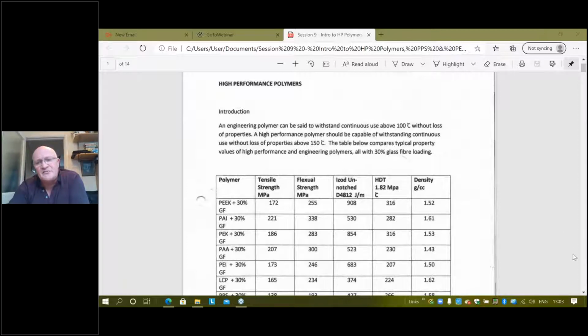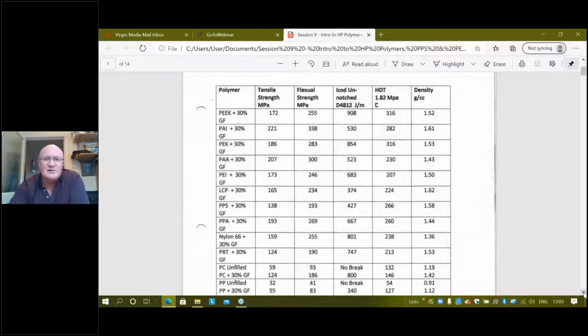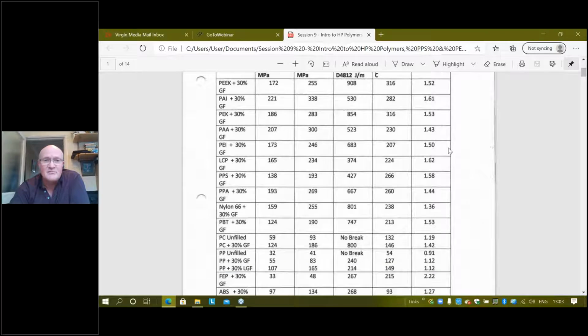Now, typically what I've done here, I've put a table together comparing engineering and high performance polymers, with one or two commodity plastics on there, to show you the range of typical properties that we have when we classify polymer materials. So here I've got a number of polymers. I've got PEEK, polyarylamide, polyether ketone, PAA. And I move down the list. We've got polyphenylene sulfide, PPA, nylon 6,6, PBT, polycarbonate.